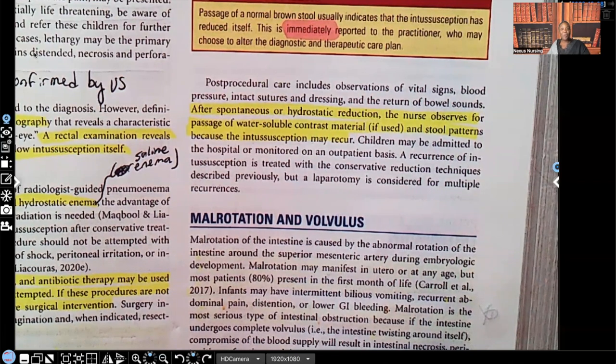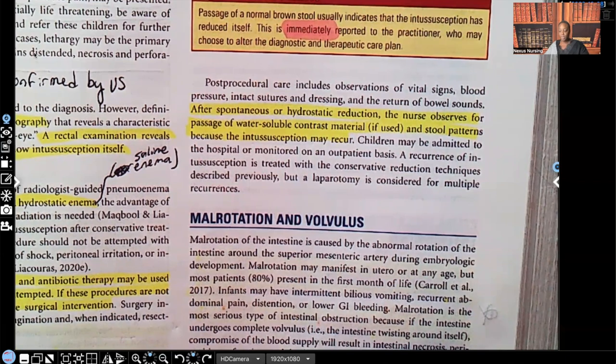And it's very important. You guys have to know the differences of pyloric stenosis versus intussusception versus appendicitis. You got to know perforation. You have to know these disorders in peds.